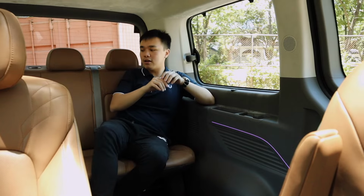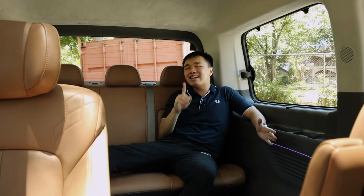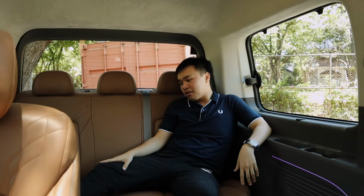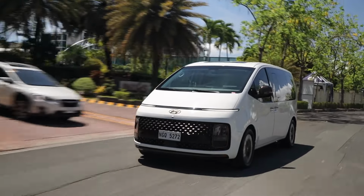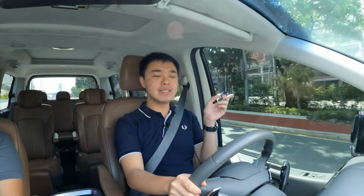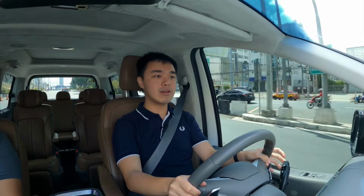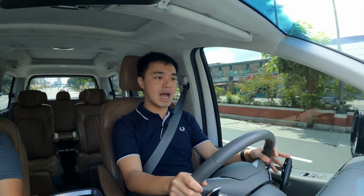One problem right here though, despite having this massive space right here, you don't get a single air vent here at the back. So if it's an especially sunny day, well, third row passengers are not going to be happy. Now we drive the Hyundai Staria Premium Plus, but don't worry, we will be doing a riding segment. I will be seated there at the back later on, and I'll tell you my impressions on it while being chauffeured around it.